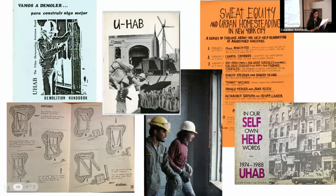Cheryl was working for UHAB. UHAB was already 2 years old, and she was the director of the sweat equity program. UHAB was developing TIL, the interim lease program. That was different than the sweat equity program, the homesteading. We took abandoned buildings, totally abandoned, and did full renovations. TIL buildings was more like people living in semi-abandoned buildings. They would get organized, and with the help of the city, they would start running the building.